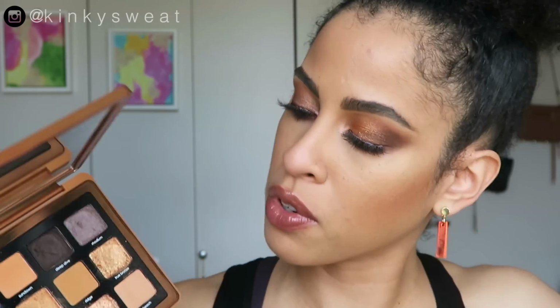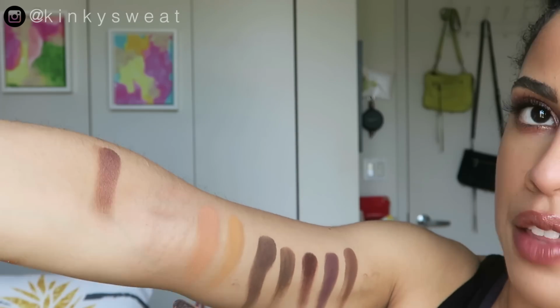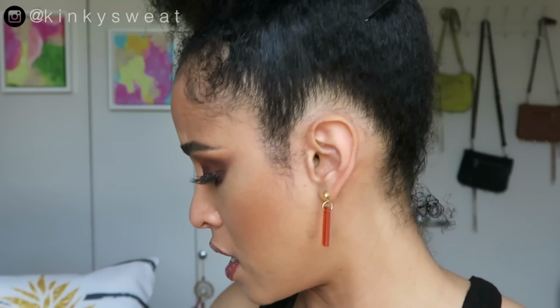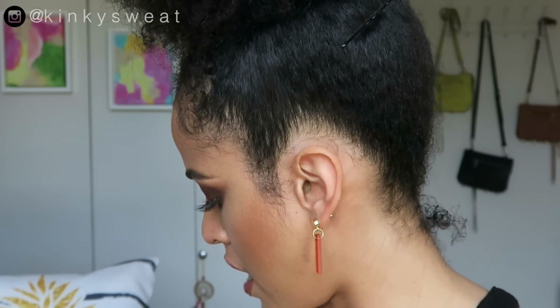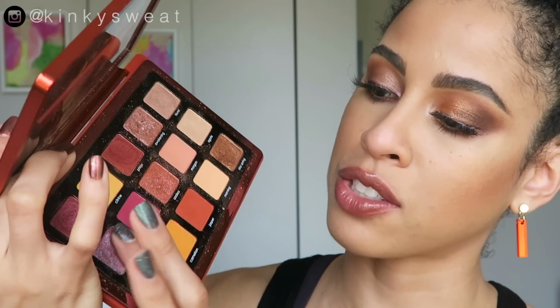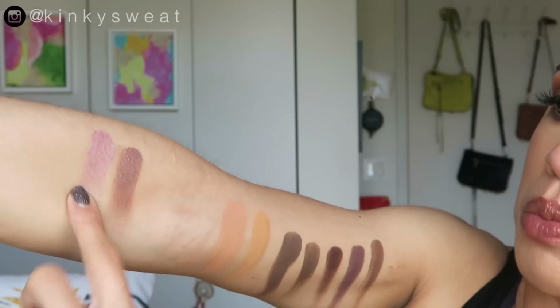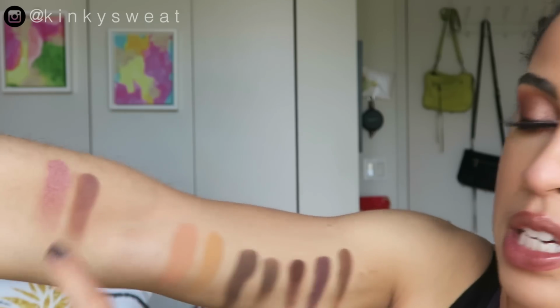Rhodium, this silvery purple type of a deal. I think this is standalone, fam. I mean, the shade that I thought about was Aster in Sunrise, but Aster is more of a truer purple duochrome situation. It's a little more pinky in tone.